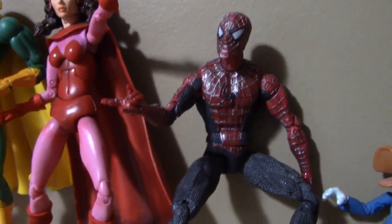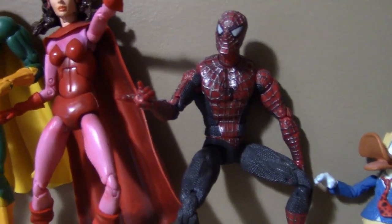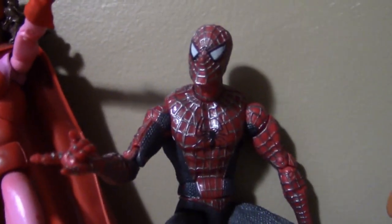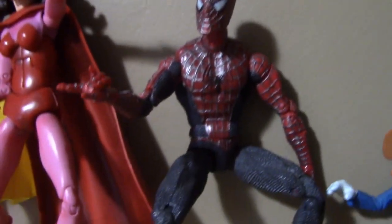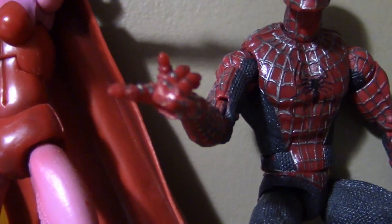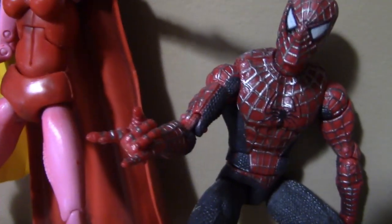But I love the suit on this. It looks very close to what I remember from the comic books. Maybe just not as fantastically bright red and blue, but yeah, I really like this figure a lot. He's got tons of articulation, even his fingers. You can pose his fingers, so you can do the classic web shooting pose and all that. This one, he's totally doing the web shooting pose right there.